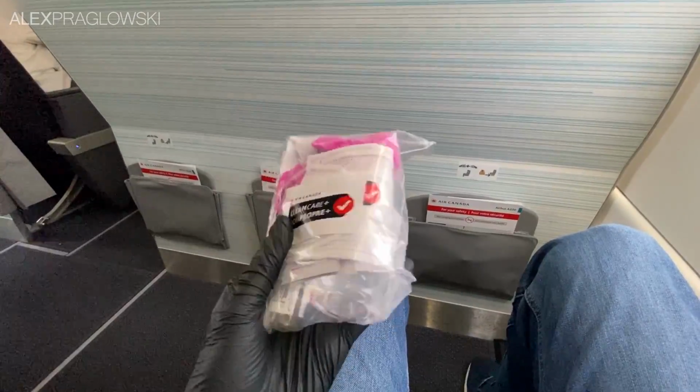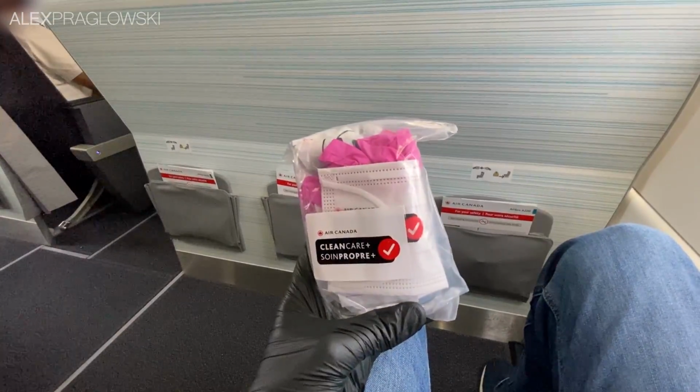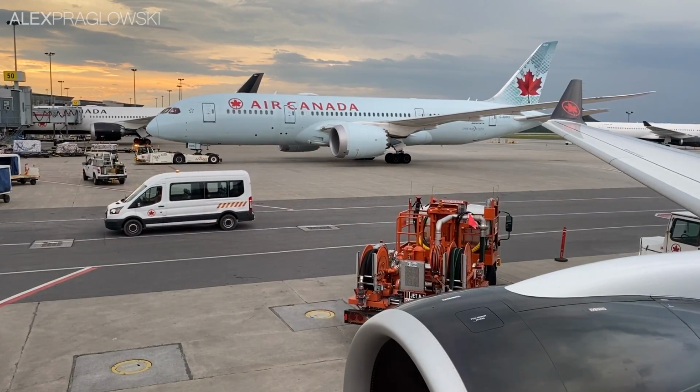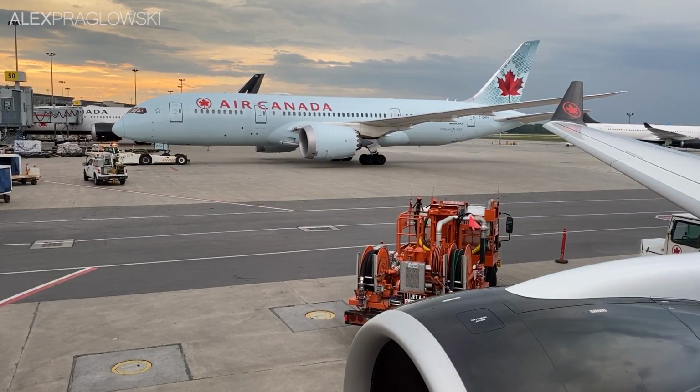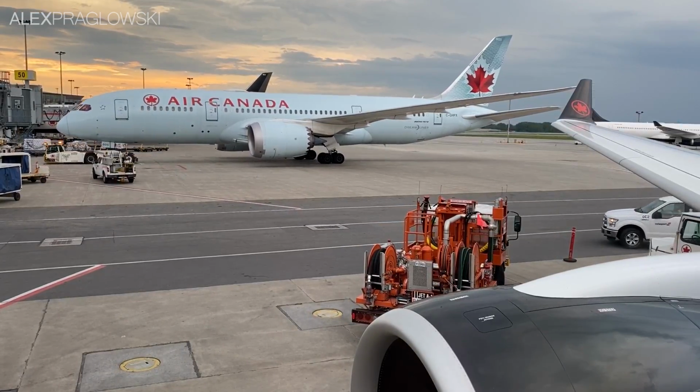As everyone settled in, the cabin crew came around handing out these clean care packages, and I'll take a look at the contents after takeoff. Now in those last couple of shots, you do see me wearing gloves. In hindsight, that might be a bit overkill, but I change them often and dispose of them safely.